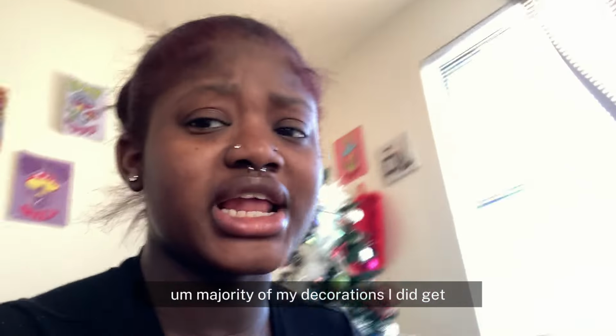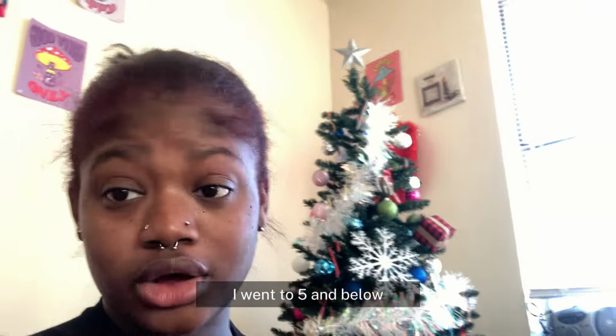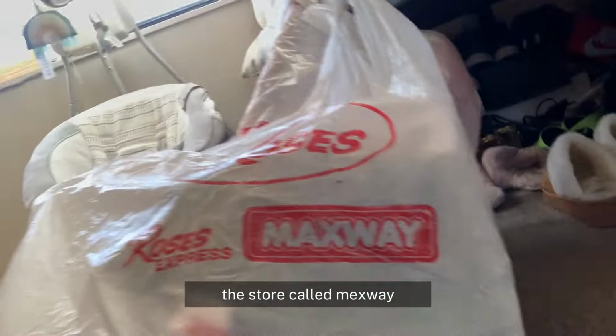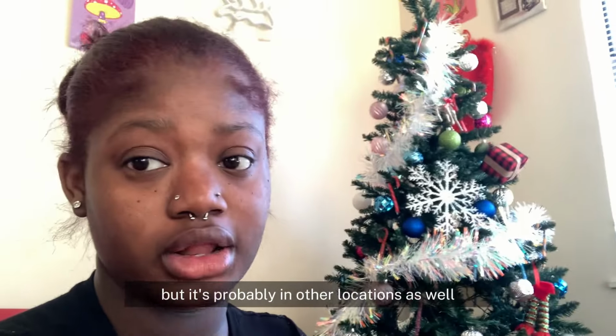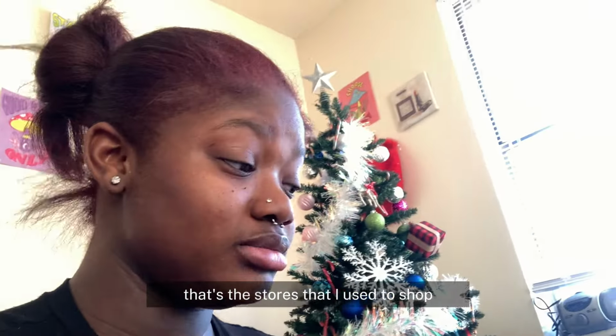Majority of my decorations I did get, I'm gonna go ahead and tell y'all the stores. I went to Five Below, Dollar Tree, and I also went to Maxway. This store called Maxway, if you're from Atlanta, you know. I've only ever heard of it in Atlanta, but it's probably in other locations as well. But yeah, y'all, that's the stores that I used to shop.